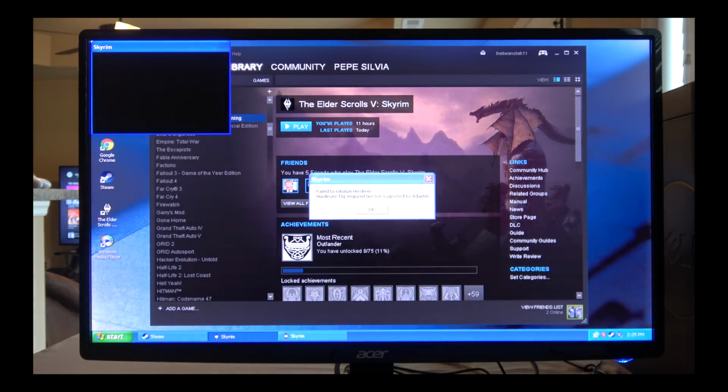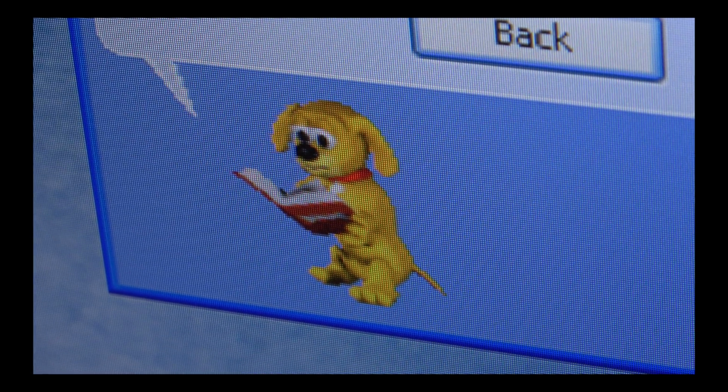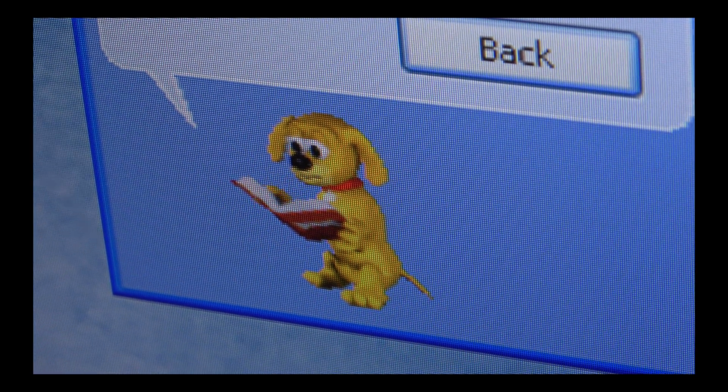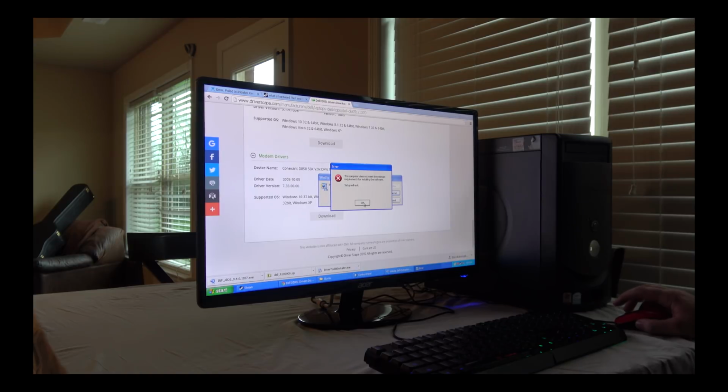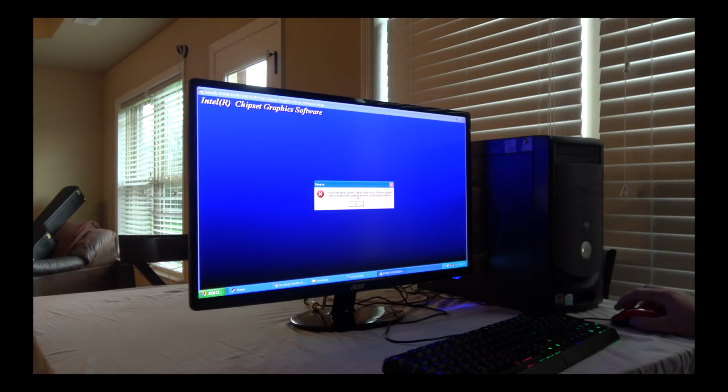No. We get an error that says failed to initialize render, hardware TNL required, but not supported by adapter. So I looked this up and it pretty much means we don't even have good enough hardware to launch the game. I tried updating drivers and even trying to fake the launcher into thinking we had a GPU installed, but all with no luck. So I guess we're going to have to get a GPU installed after all.